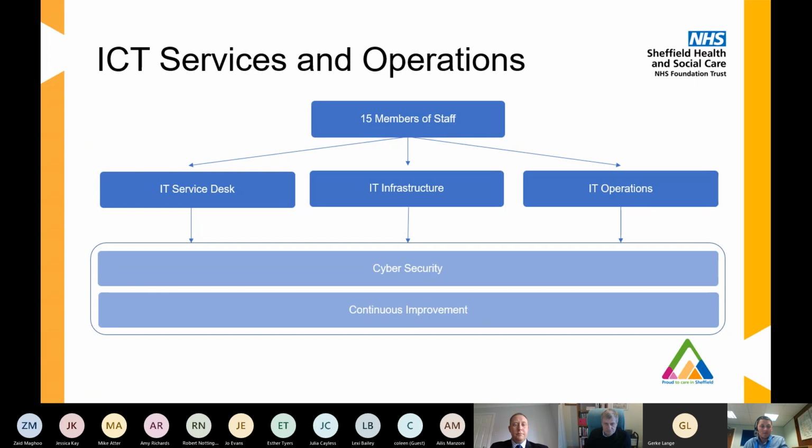So this team looks after all the networks and telephony. We have over 30 network circuits across Sheffield. We have 112 call groups. That includes switchboards, GP surgeries, crisis lines, and receptions. So they're obviously really busy.